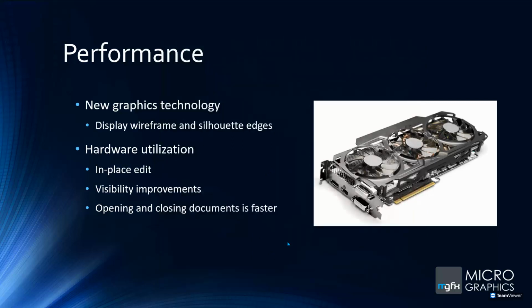So with the performance, what you'll notice is there's new graphics technology in here. So we're using the graphics card more when working with Inventor. If you've ever noticed, sometimes when you are working, if you look at your control panel, you'll see that the processor is going mad, but your graphics card is sitting idle. So now more of the functionality is put to work on the graphics card and not just on the processor. One of the things is displaying wireframe and silhouette edges much more on the graphics card. And then just utilizing the hardware more efficiently.